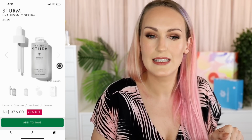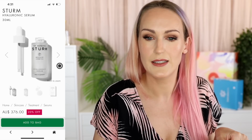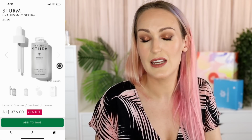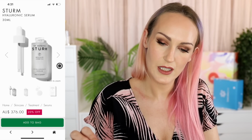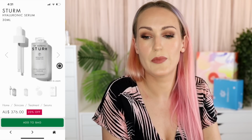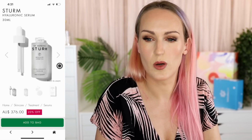You can actually get this serum cheaper though. You can get it from Space NK. It's only $379 there, and that's in Australian dollars. But even then, I wouldn't. This is not the second coming of Jesus. If you have really dry skin and you need a hyaluronic acid, hands up. Me too. This definitely helps to hydrate, but it's not like it's not a magic wand.